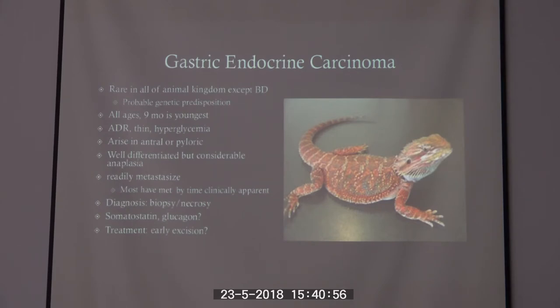They can be diagnosed by biopsy, but oftentimes are identified only at necropsy. We have had a couple in which the diagnosis was made from an aspirate of the skin mass. So it will metastasize to skin, and this is the earliest appearance of the tumor to the clinician. Now, I might be dealing with inanition, just not doing well, and then a week later it comes in with a mass on the skin, and they aspirate it, and it's an endocrine tumor.